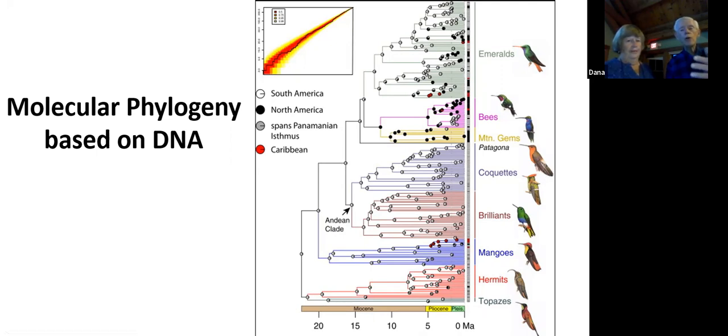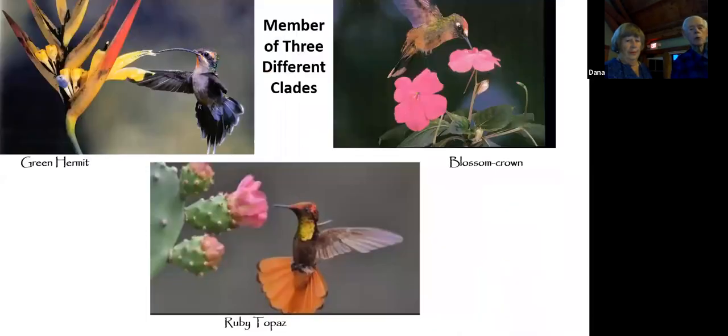In addition, showing the various clades in here, they have black dots. The black dots are birds that come up to North America and Central America, and the Caribbean birds that list out there, the few of them, are red dots, so they can show an awful lot in one of these DNA things. This was developed by Jimmy and his group.